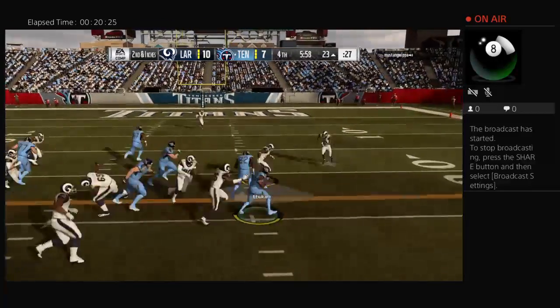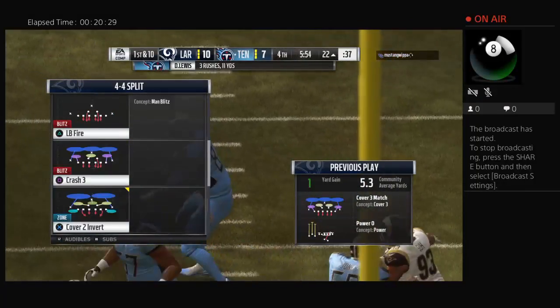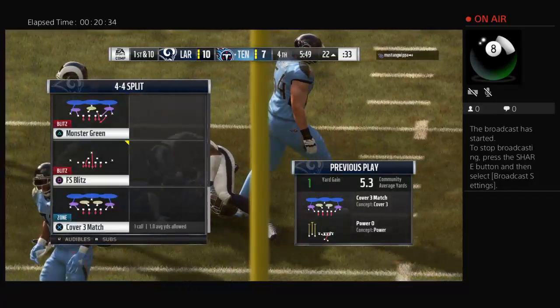They'll run it now out of the gun. And he'll be a couple yards shy of the red zone here at the 22-yard line. Only a gain of a yard there, but it indeed gets him a new set of downs.